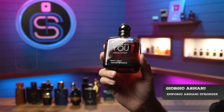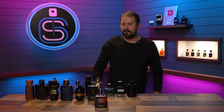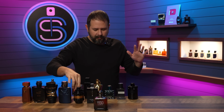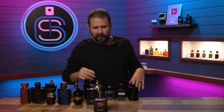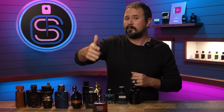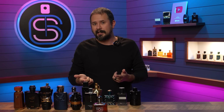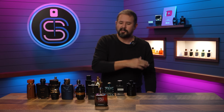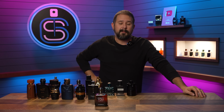Also selling really well, Stronger With You, absolutely. And that makes sense to me because if you can get Stronger With You intensely at full retail for, I think it's 110, I could be wrong, but it's somewhere around there. And it's about the same price at discounters. Maybe it's not quite as attractive, but Stronger With You, absolutely, you can't find at retailers, but you can find it at discounters. And so with that one being in stock at discounters, people are scooping it up.